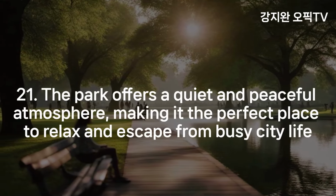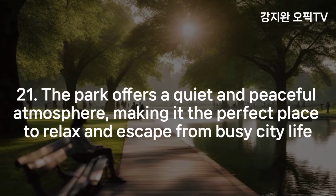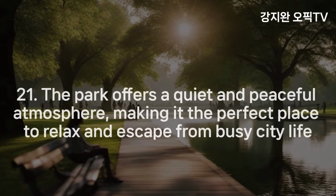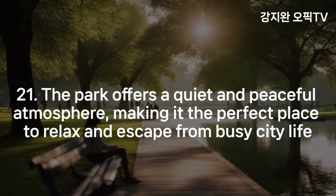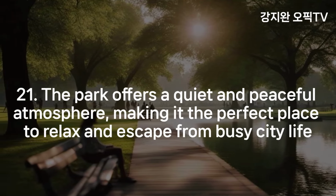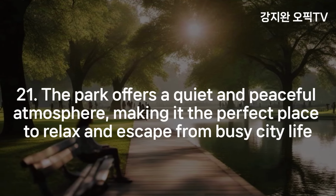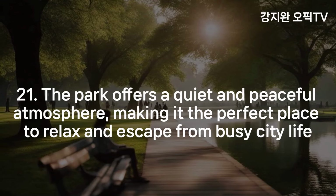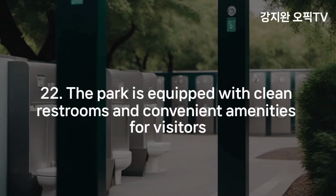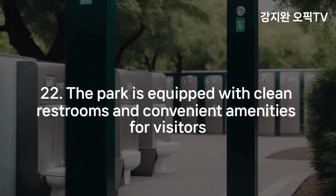The park offers a quiet and peaceful atmosphere, making it the perfect place to relax and escape from busy city life. The park is equipped with clean restrooms and convenient amenities for visitors.